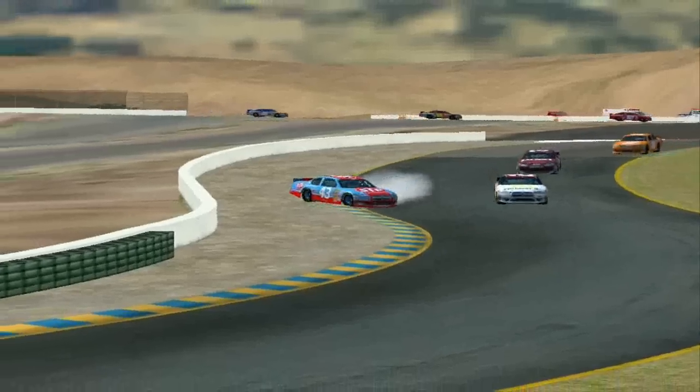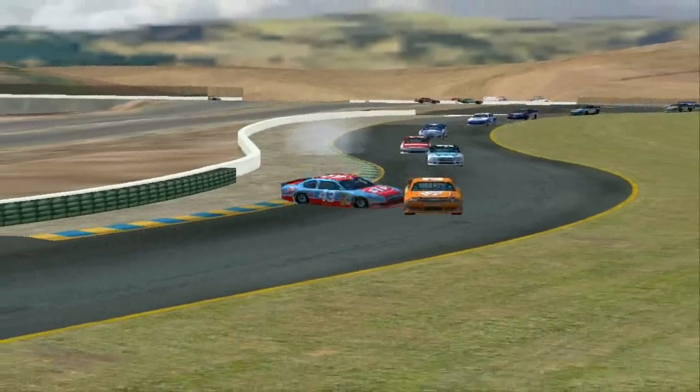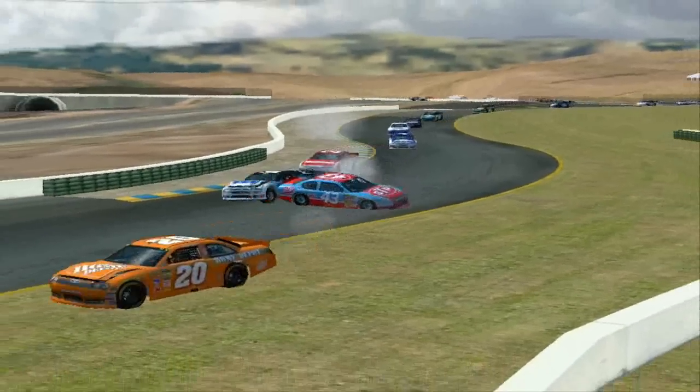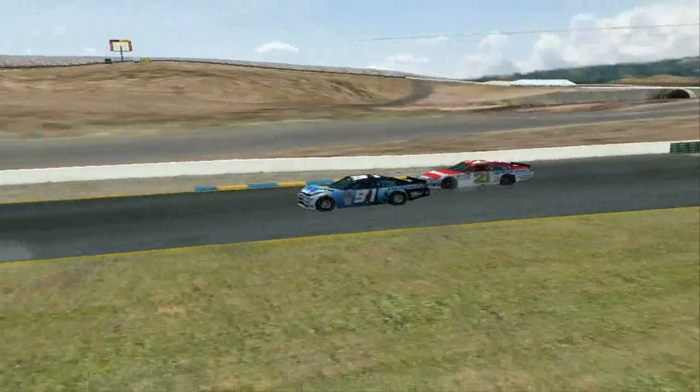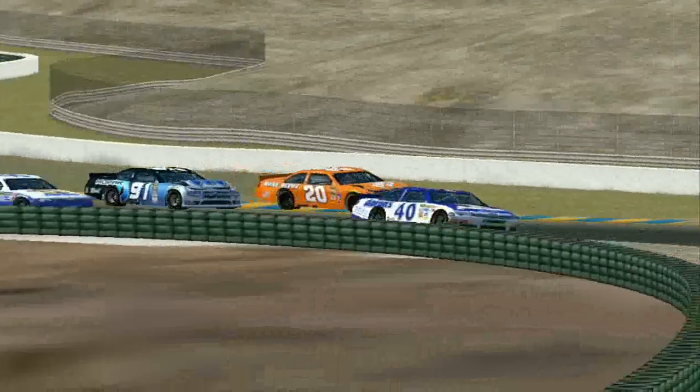Becker's trying to slide. He's going to hit the wall. I knew something happened right here because they gained spots. Jessica Lawrence, nowhere to go. Taylor Orndorff, how did he get in this? Oh, just barely clipped his teammate, Jessica Lawrence. That's how the pack got separated. I was wondering what happened.